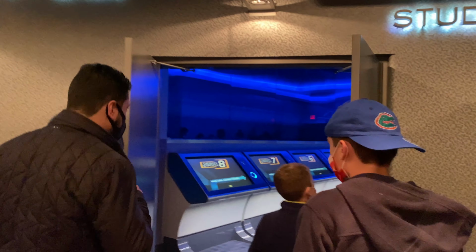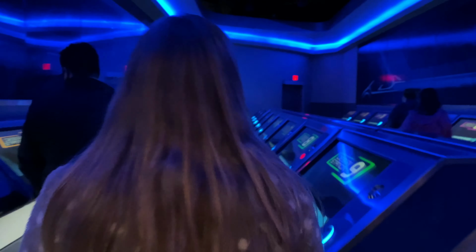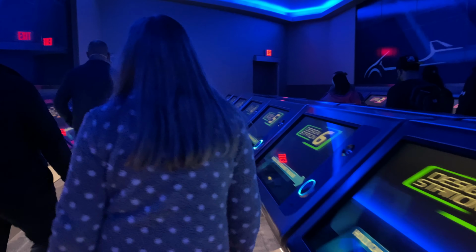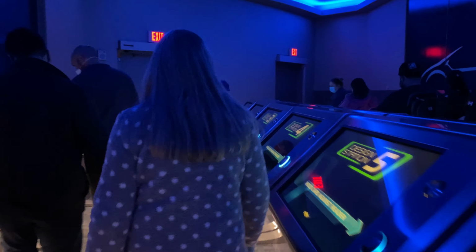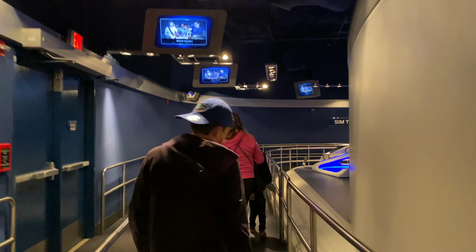One quick reminder, as we walk into this bay area, this is where you create and modify your experimental car to see its performance. You can store it on your Magic Band or Pass card. We will actually look at some cool extra things that you can do with your experimental car after the ride.